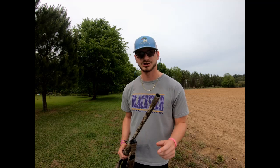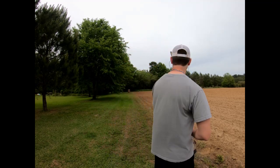Dead bird. This is the first shot with the 40 yards. This is what I'm looking forward to. First, stock Beretta choke, 40 yards. First shot.